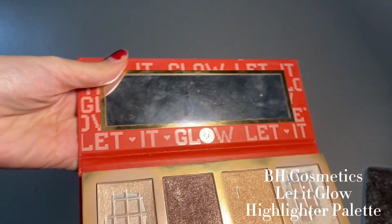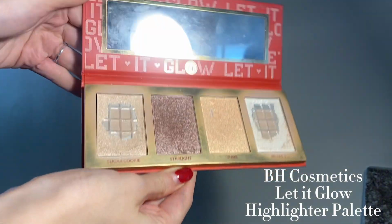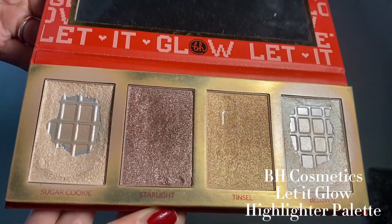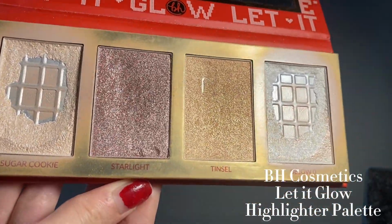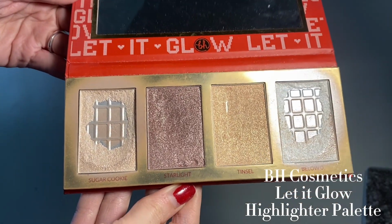For the highlighter palette, the Let It Glow palette, this has been my everyday highlighter palette for the past 2 years. And thanks to that, I've also hit pan on 3 shades actually. I've hit a deep pan in the left one and the right shade because these are the lightest shades. This one I actually have a small dent, if you can see carefully. I'll maybe film a close-up clip, but I aim to hit pan on all 4 and maybe use up the left and right shades.